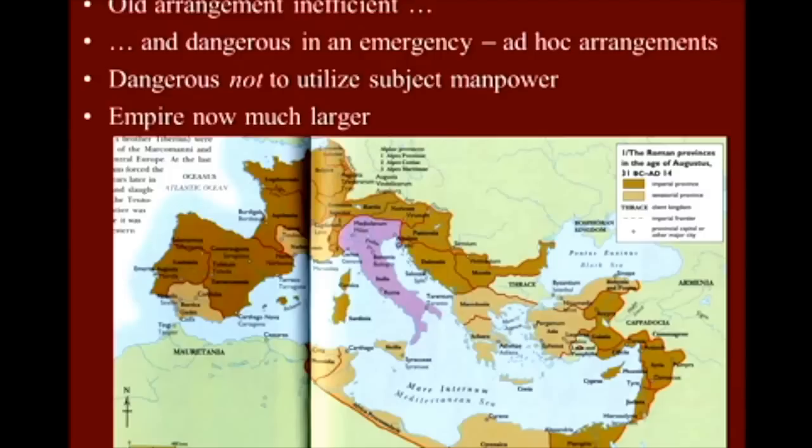They've got to do something about it. It's also a dangerous way of running things. They've got a large empire now that it is at the time of the death of the Emperor Augustus. This dark brown and the light brown are the Roman provinces, but there's large areas that are yet to be brought into the Roman Empire. Thrace is not yet a province. All of eastern Turkey is not a province. Arabia around here is still to be created. Mauritania, and of course Britain.